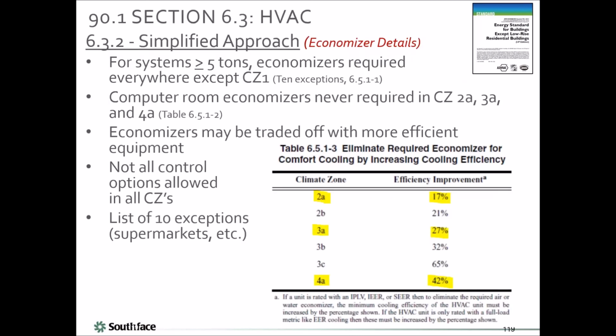Economizers: this is just showing that, for example, if you're in climate zone 3A, you can put in equipment that is at least 27% more efficient, and you can therefore not have to have economizer controls. So in general, economizer controls are required. This is where the outdoor conditions are adequate. Instead of running the compressor, we're just going to flush the building with 100% outside air and get the free cooling.